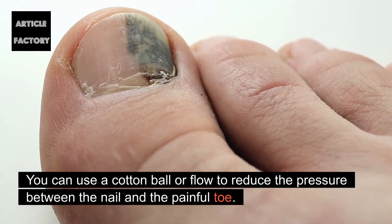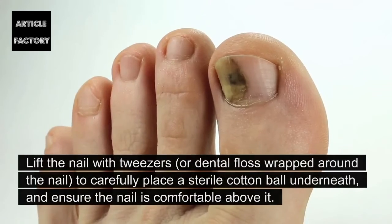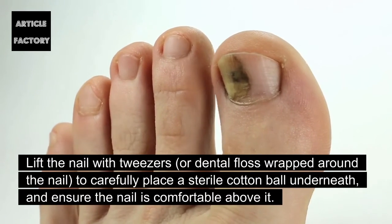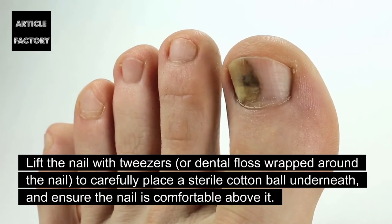Floss or a cotton ball. You can use a cotton ball or floss to reduce the pressure between the nail and the painful toe. Lift the nail with tweezers, or dental floss wrapped around the nail, to carefully place a sterile cotton ball underneath, and ensure the nail is comfortable above it.